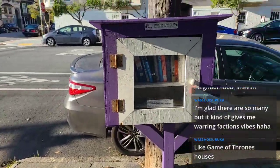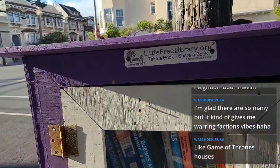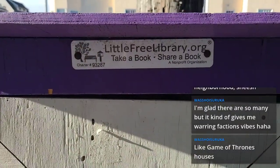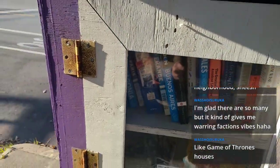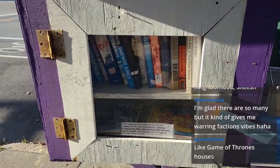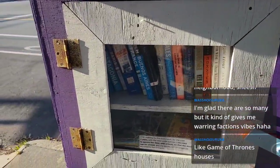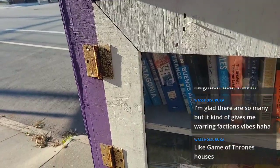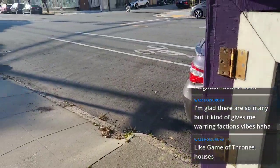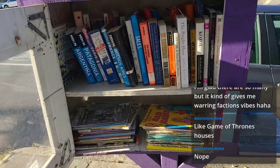Alright, you know what? Since we're here, let's check this out. We saw this yesterday, actually. It was the one with the latch that got added. And there goes littlefreelibrary.org. Take a book, share a book. Cool. Let's see what they have. Let me make sure you guys are zoomed all the way out. Am I on mute again? I hope not. Oh, good.